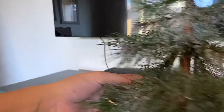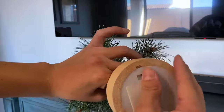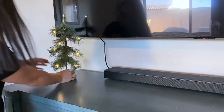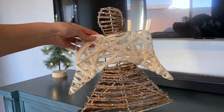I wanted to add a few extra pieces right here by the TV. Actually, I bought a picture frame, and that's why I'm decorating this, because I wanted to put the little picture frame here, but I thought it looked kind of lonely by itself, so I'm going to be adding a few other things. That Christmas tree I bought at Target this year in the dollar section.